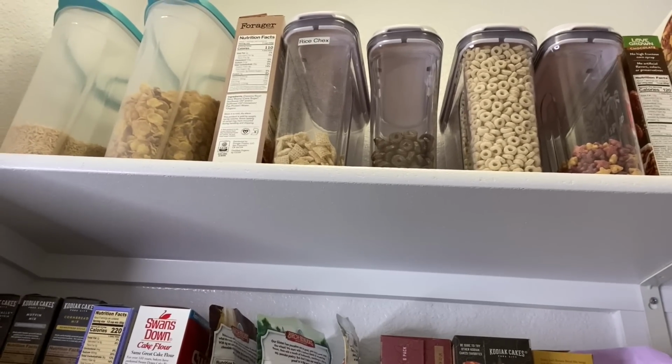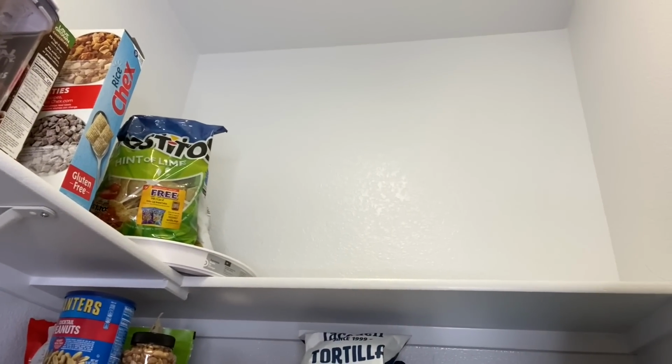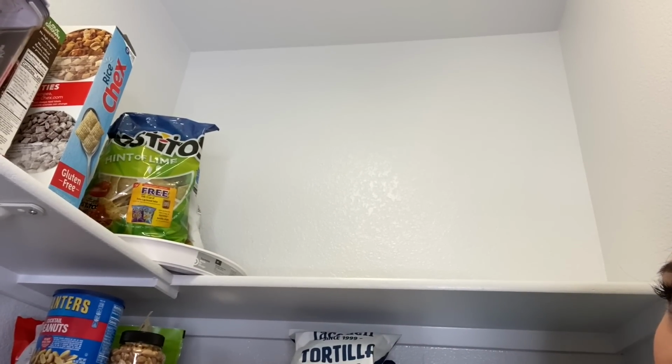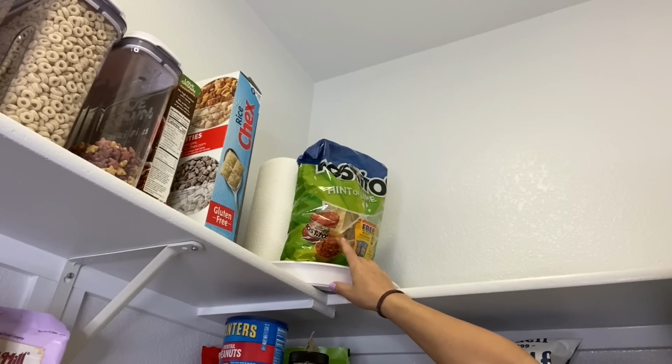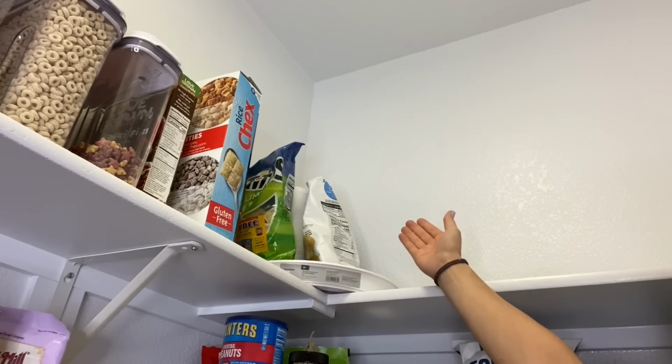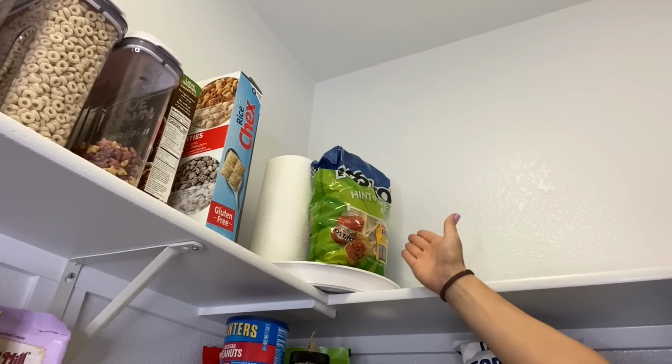For cereal on top, I think we're actually good here. We have a whole bunch of blank space here, which I can put just like the extra food storage. And then this here, I basically just have chips that our friends and family enjoy. I want other people to have a good time when they come over, so I'm keeping that.